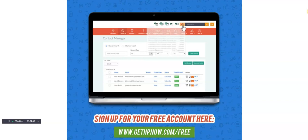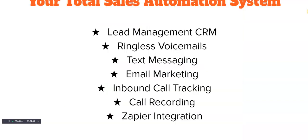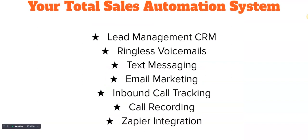Again, you're not just going to get access to Hot Prospector where you can follow up with them. It is a total sales automation system. It's a lead management CRM. Again, ringless voicemail, text message, email follow-up. That does inbound call tracking, call recording. Also can integrate with Zapier, so it can talk and work with hundreds of thousands of different softwares, if the other softwares integrate with Zapier, which a lot of them do nowadays.